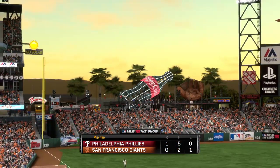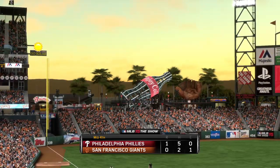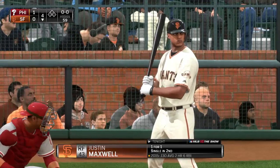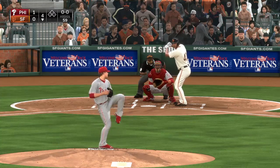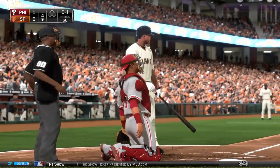To the bottom of inning number four we go. Philadelphia is on top, 1-0. Justin Maxwell will lead things off here in the home half of the fourth. Right fielder, Justin Maxwell. First pitch on the way. And a called strike down in the zone, 0-1.